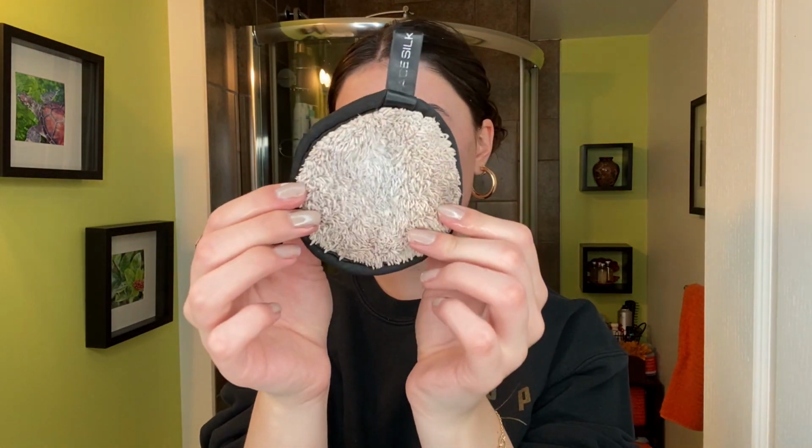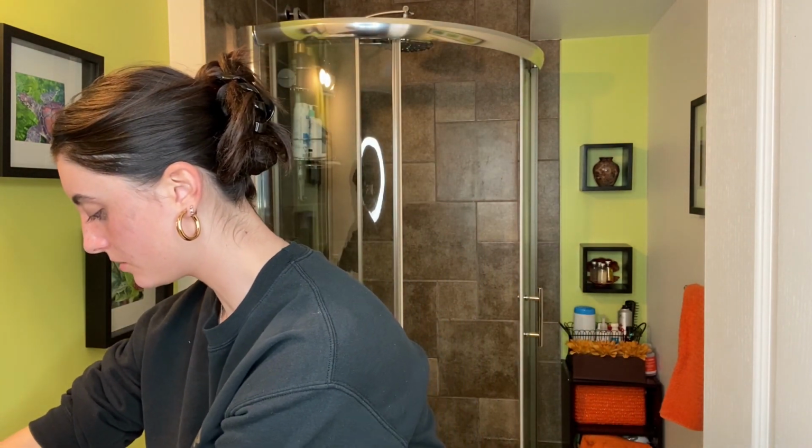Then I grab my Face Silk. They're just these reusable pads. I just wet it, and I use this right over the cleansing balm, and this is the best way to remove your makeup. Everything comes off so good, and these are awesome because they are reusable and you can just wash them.